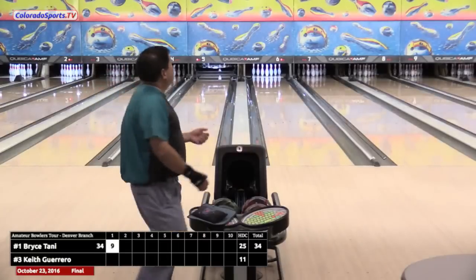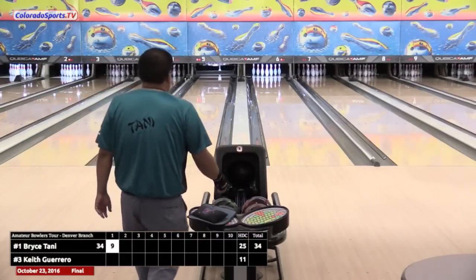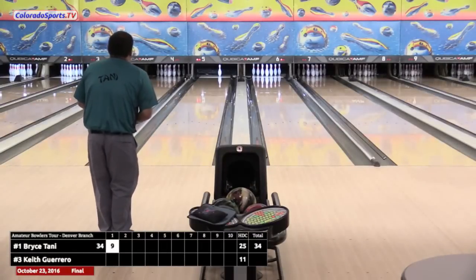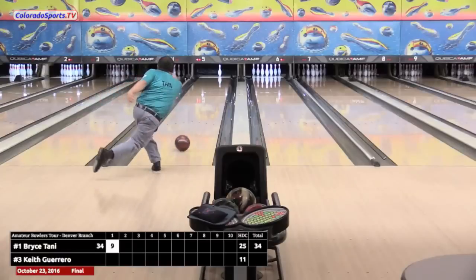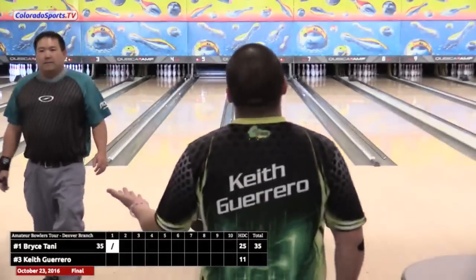And he does have room in there to hold. He'll hang around. Oh, yeah. But will Keith go on another 6-7 bagger? And it is official, it's warmer outside than it is in here. I believe it. All right. That looks pretty easy. No problem for Bryce. Spare in the first frame.